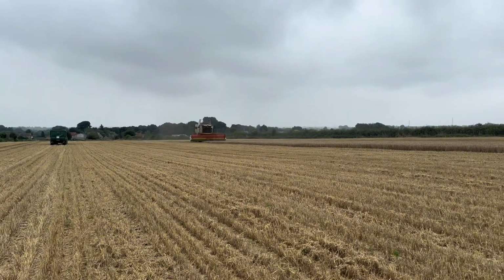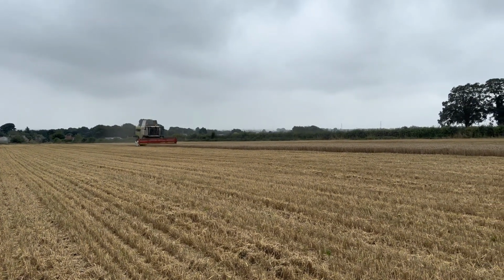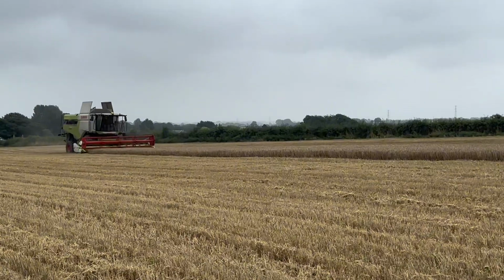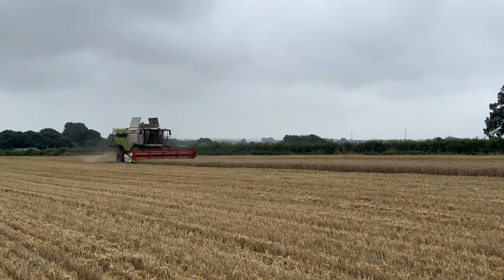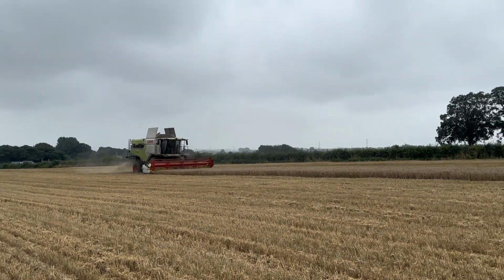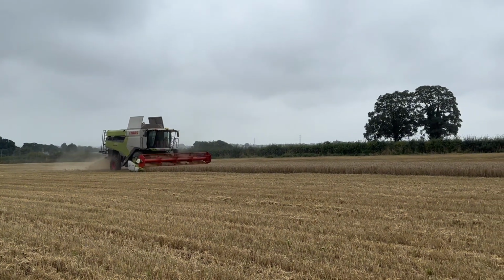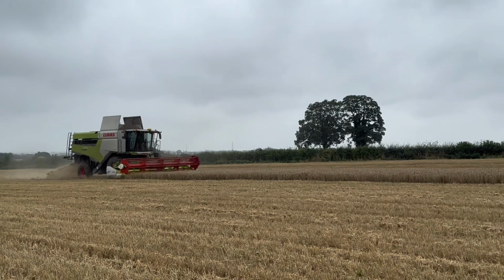The rain really is, I think, just about to start. Not sure if you can see over in the distance, it looks like it's really about to close in from over there. Not necessarily the backdrop we'd want to be finishing harvest against. It would be lovely to be against blue skies, bright sunshine, but unfortunately that's not going to happen.